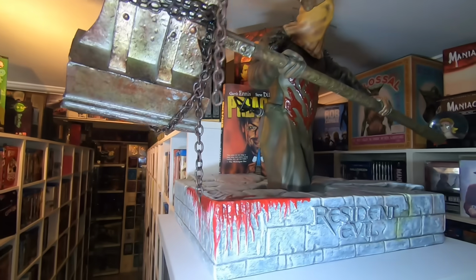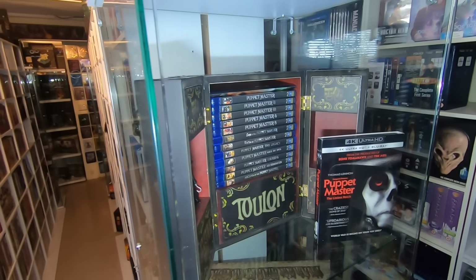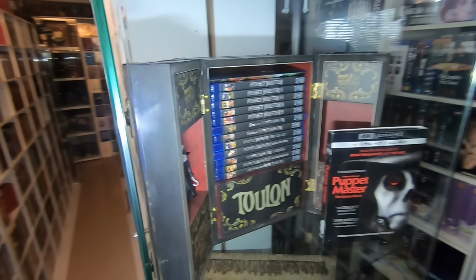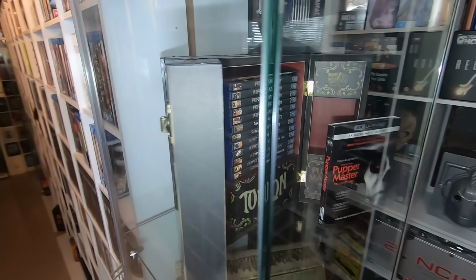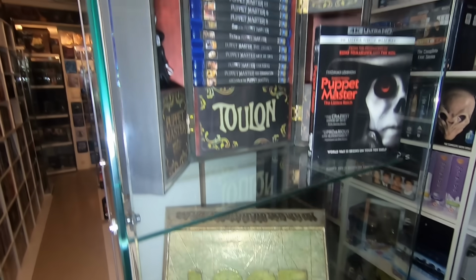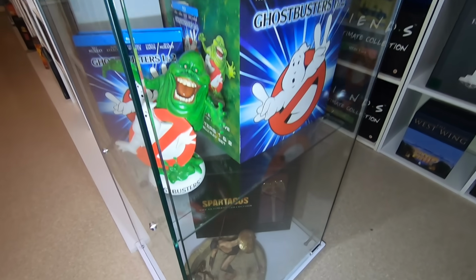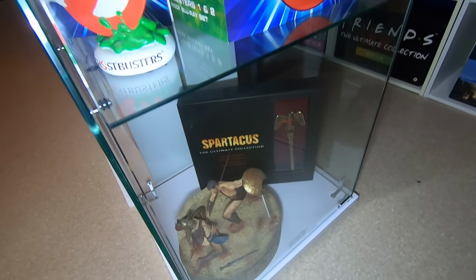Such an awesome guy. Down in the cabinet we've also got the Puppet Master Toulon Chest edition. That's from Full Moon Direct. Not my favourite franchise, but it is an awesome box. Lost, Ghostbusters, and the Spartacus TV series.